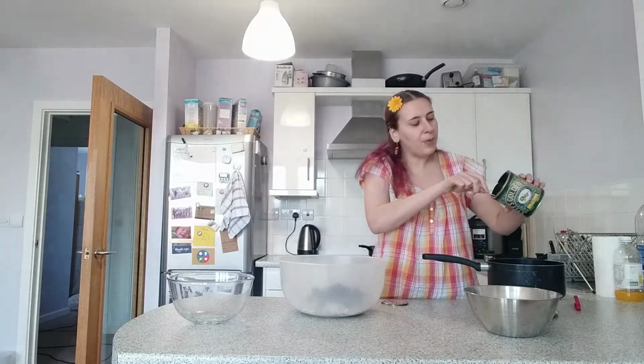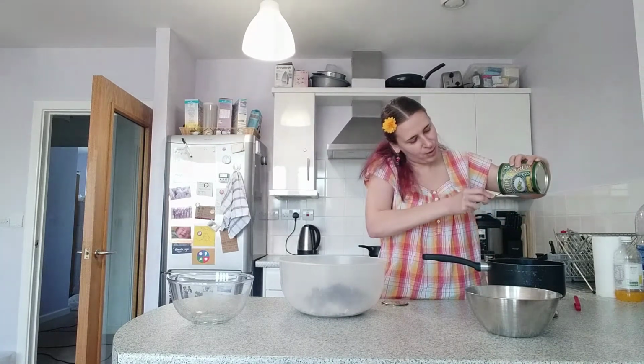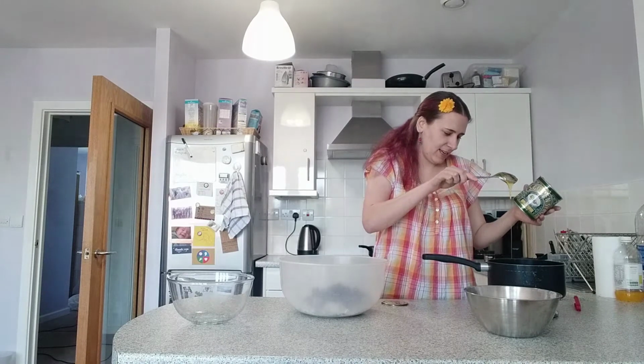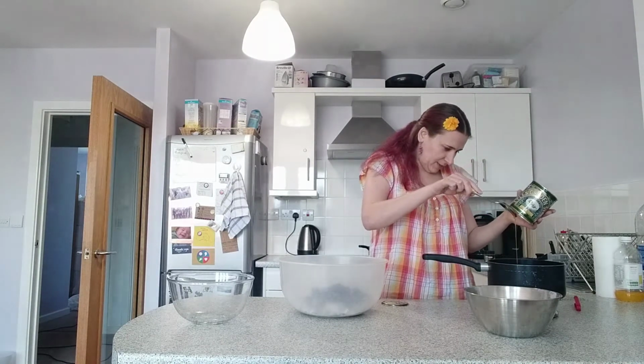Mindfulness is often about being present and seeing what you notice. So as you're working with different ingredients, notice kind of the sounds they make or the smells that you're getting. What kind of texture are they adding to the recipe?